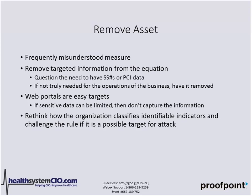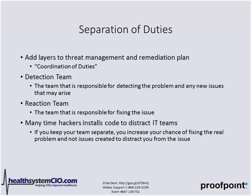With web portals, if you're starting to deal with patient portals or anything of that nature, ensure that sensitive data can be limited. If it's a Social Security number, don't use it. If they don't capture it, it helps. In essence, we should always try to remove the lowest hanging fruit. Rethink how organizations classify identifiable indicators and challenge the rule, as I mentioned a few seconds ago.